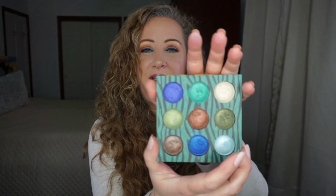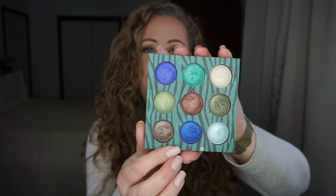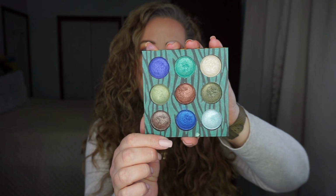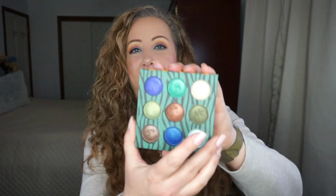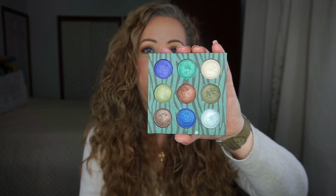This is the BH Cosmetics Wild and Free palette. I loved it. I absolutely loved it. I could easily see me panning this in the future. Maybe a future pan that palette. I don't know. Even the blue wasn't bad. I know it sounds crazy, but I wore it with coppery browns, and I really liked it like that. So yeah, not a bad shade in the entire bunch here.